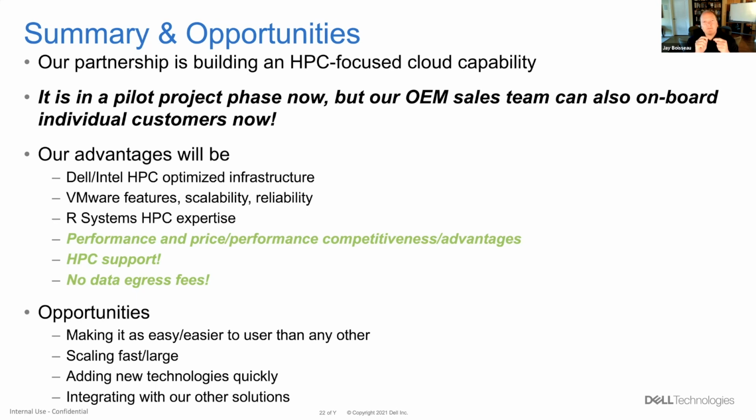But we get the benefit of being able to focus on HPC customers and HPC workloads. And that means we can tune the user experience just for them. And that gives us an advantage in not having to make interfaces for huge numbers of workloads, but to really focus on high performance computing. And in doing so, we think we can make it an incredibly easy to use HPC cloud.